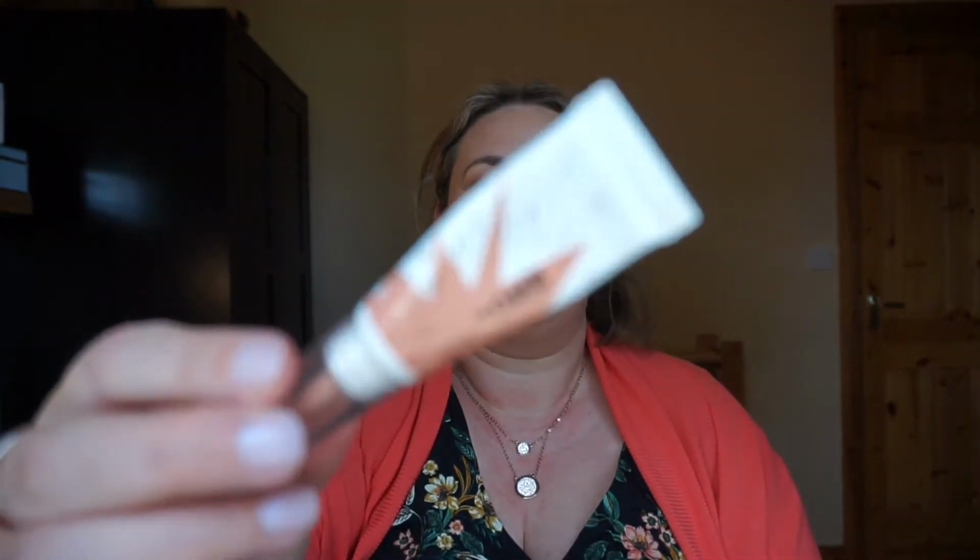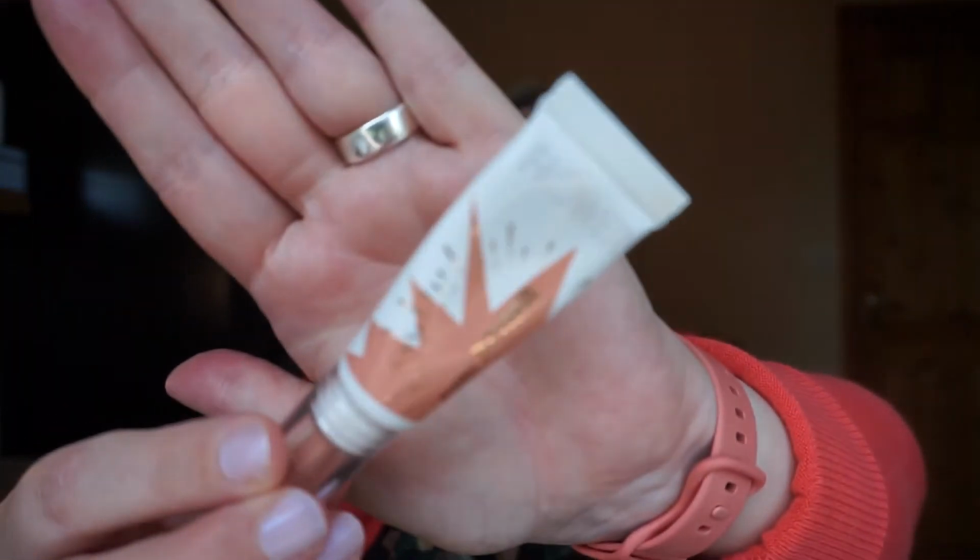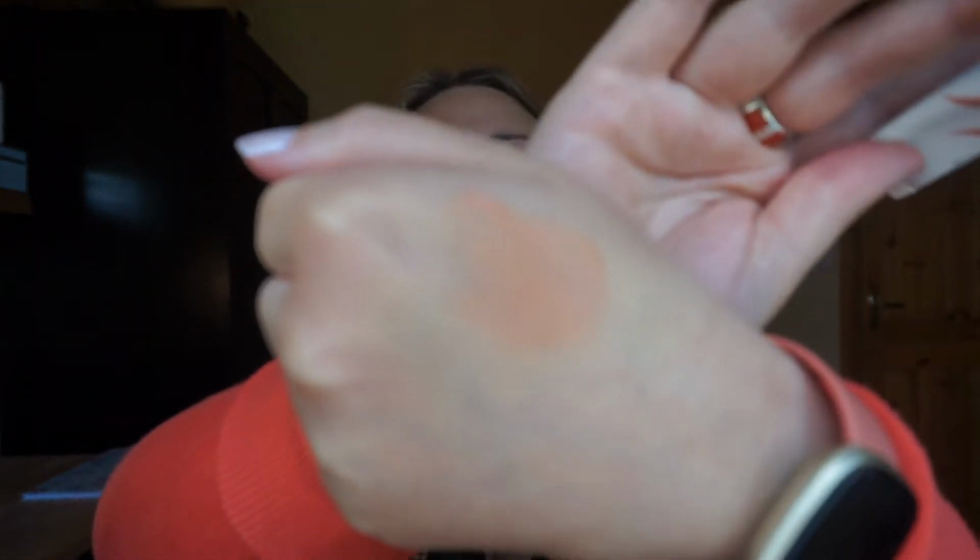So this is it here. I like it well enough. It's not very pigmented, so if you don't want something too pigmented, then it's perfect. But it blends out. I think it's nice actually in the summertime especially. It's very faint. It gives you that sun-kissed look to your skin, as if you've been out in the sun. A little hint of not sunburn, but you know what I mean.